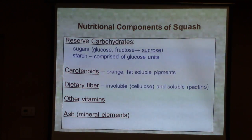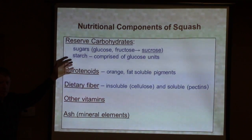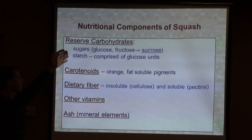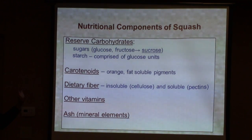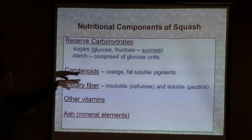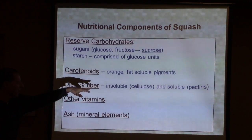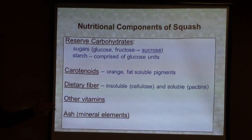And the nutritional components of squash that I'll talk about are the reserve carbohydrates. Carbohydrates are compounds which contain carbon, hydrogen, and oxygen, CHO we call them. And sugars and starch are the major components actually in squash when you harvest them. The carotenoids are fat-soluble orange and yellow pigments, and I'll talk a lot about those because those are key nutrients that squash provide, and they provide it in a unique way. Dietary fiber, then insoluble dietary fiber is just cellulose, the cell wall material, and the soluble dietary fiber would be pectins. And then there's other vitamins, and what's called ash are just all the mineral elements. Magnesium, calcium, phosphorus, and so forth are the ash part.